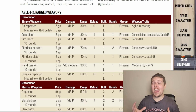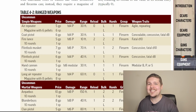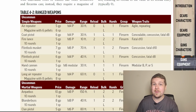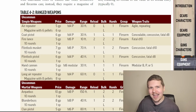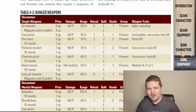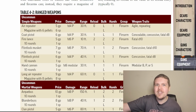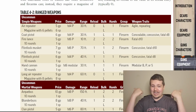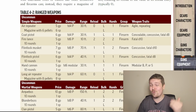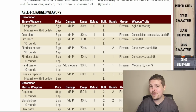The hand cannon, I am shocked at how good and versatile this thing is. It is a 1d6 modular firearm with a 30-foot range increment. Because it's modular, for a single action at any time, you can switch it to bludgeoning, piercing, or slashing damage. This thing can just shoot out cutting bullets for some reason. I don't know why. It's really good. Sure, it doesn't have fatal, it doesn't have concussive or anything like that, but it can really take advantage of physical weaknesses if something hasn't, and that's not to be overlooked.